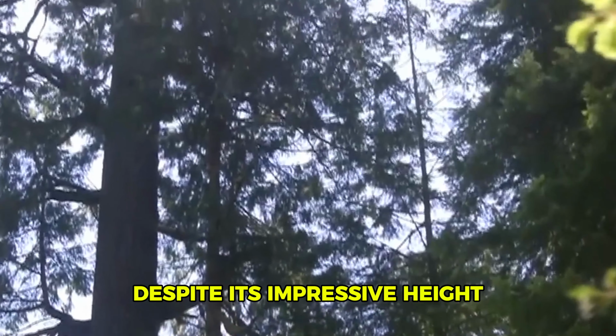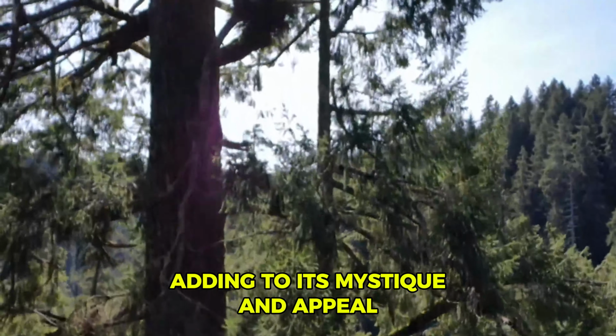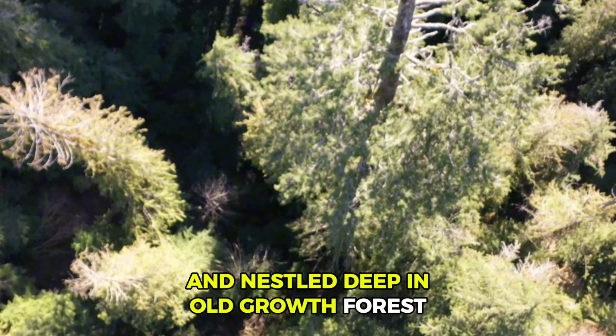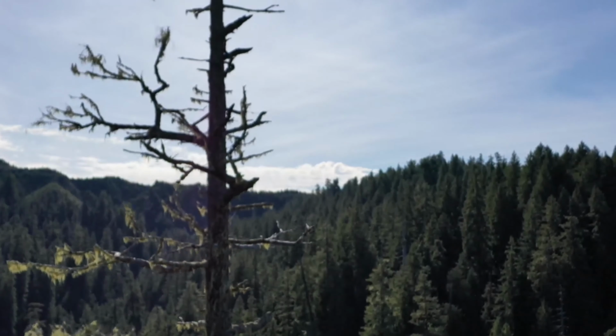Despite its impressive height, the Doerner Fir remains relatively unknown compared to its redwood cousins, adding to its mystique and appeal. Accessible only by a rough trail and nestled deep in old-growth forest, the tree symbolizes the untouched majesty of America's Pacific Northwest wilderness.